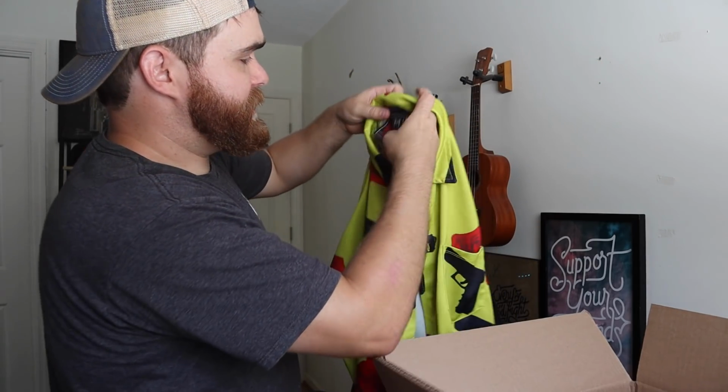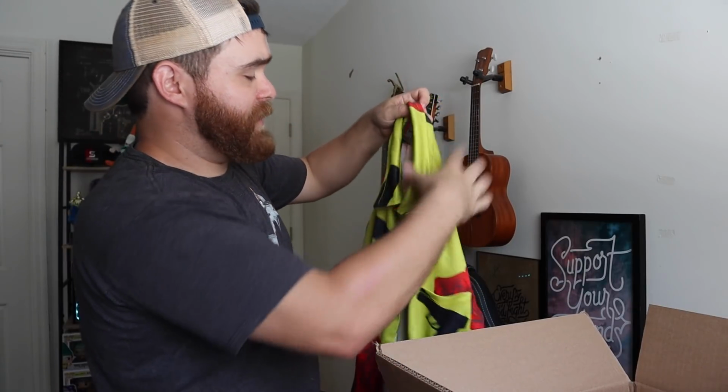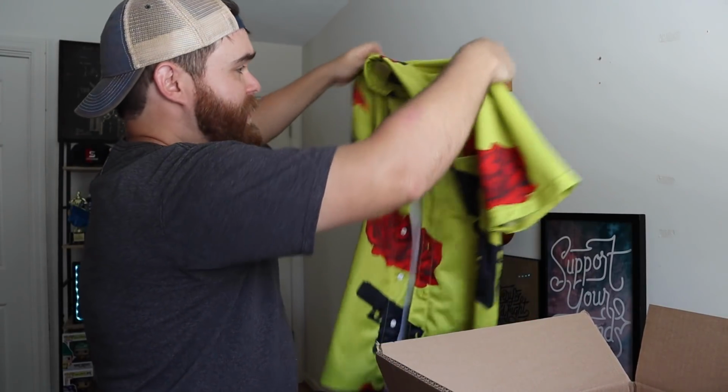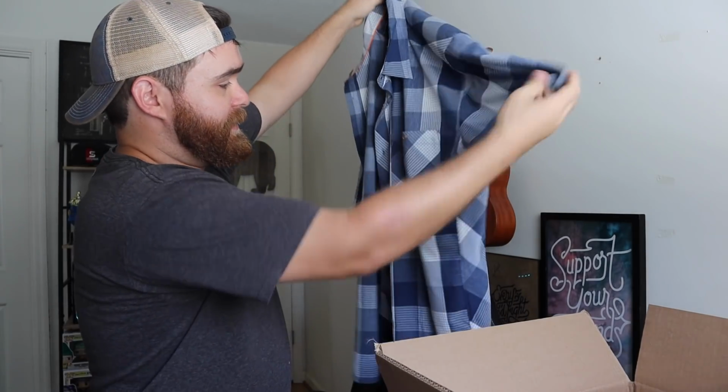Again, that brand was www.oafnation.com, whatever that is. Size medium, button down. That is going in the box. We got the Orvis button down shirt, again, like new condition.